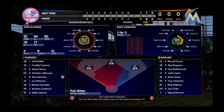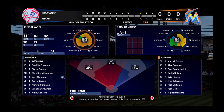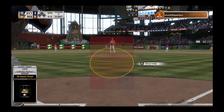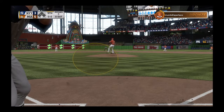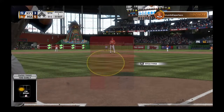Stepping into the box, leading off, Gary Sanchez. Joe Kelly comes on from the pen, hoping to finish this one off here in the top of the 9th. Now pitching for the Marlins. And we kick off the 9th inning with a swinging strike here, 0-1.